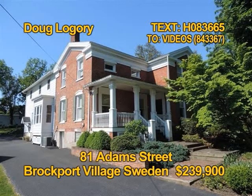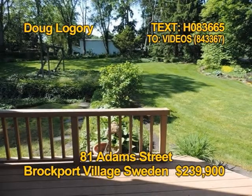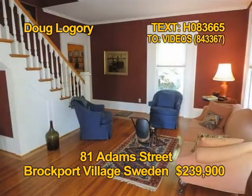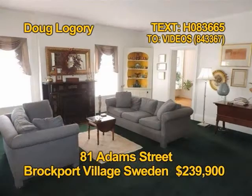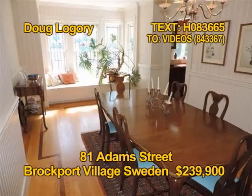Here's a well-cared-for historic brick village of Brockport home in Sweden. The home rests on 3/4 of an acre. It has 10-foot beam ceilings, recessed lighting, and hardwood floors. You'll find 5 bedrooms, 2 full baths, and 1 half bath in this home. The kitchen has a custom oak and maple butcher block island with a vegetable sink. Contact Doug Ligori today.